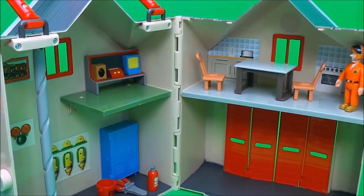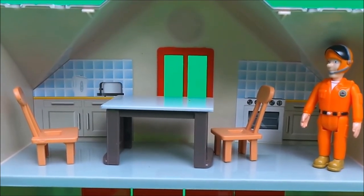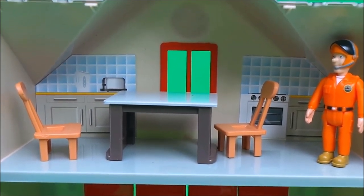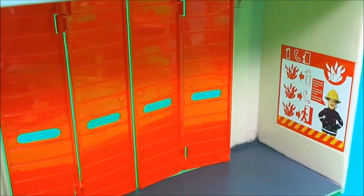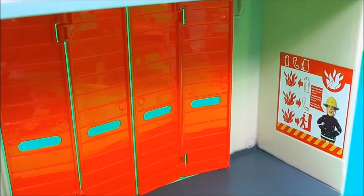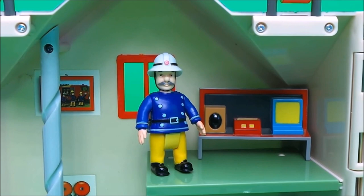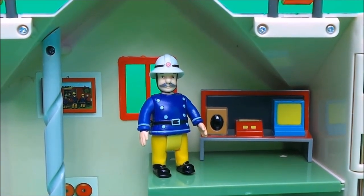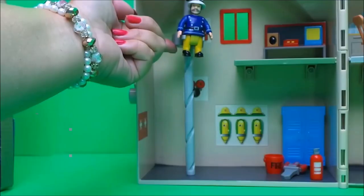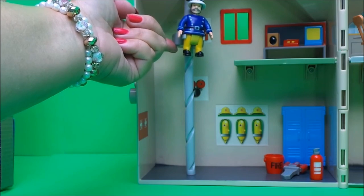Let's take another close look inside. And here we have Tom Thomas in the kitchen area. And it includes a cooker, a toaster and a kettle, and a nice table and chairs. And on the ground floor we have the station doors where all the vehicles come in and out, and a safety poster. And upstairs on the other side is where Station Officer Steele receives all of the information about the emergencies. And the firefighters can come down the fireman's pole instead of using the ladder.